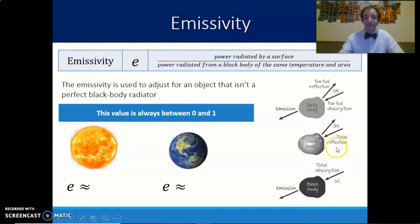A shiny body is something that reflects everything. So whereas a black body would have an emissivity of 1, a shiny body would have an emissivity of 0. Now a gray body is what most of the objects that we actually deal with are. That some is absorbed and some is reflected.